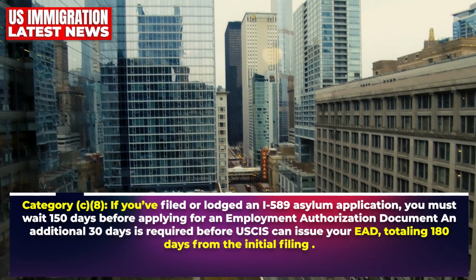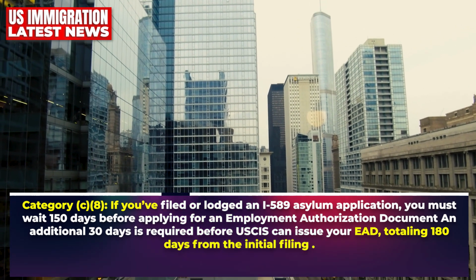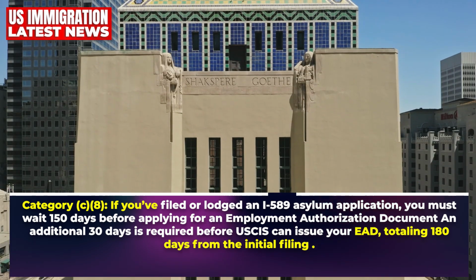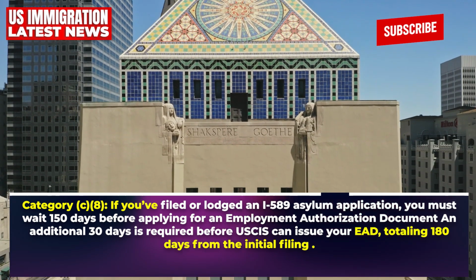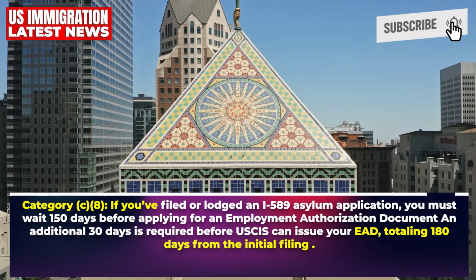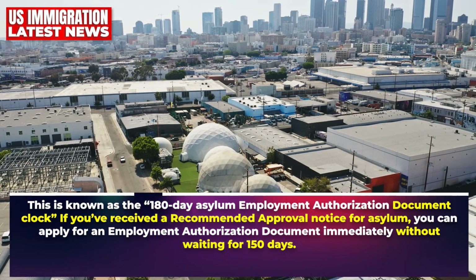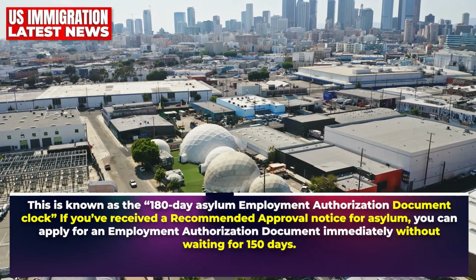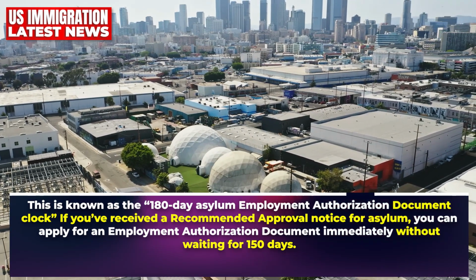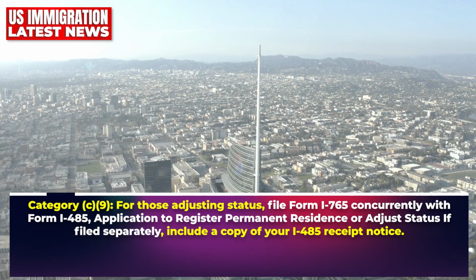Category C, 8. If you filed or lodged an I-589 asylum application, you must wait 150 days before applying for an Employment Authorization Document. An additional 30 days is required before USCIS can issue your EAD, totaling 180 days from the initial filing. This is known as the 180-day Asylum Employment Authorization Document clock. If you've received a recommended approval notice for asylum, you can apply for an Employment Authorization Document immediately without waiting for 150 days.